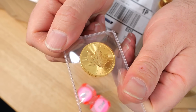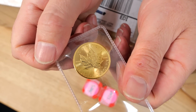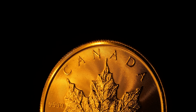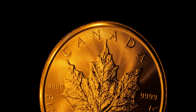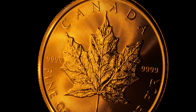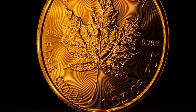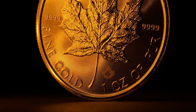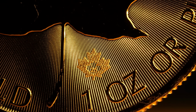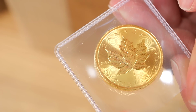No, that's fine. So this is our first look at the 2025 Maple in the 1 ounce gold. You can see there the standard Maple design, which is beautiful. You can see some of the security features. So what do we call that? The maple within the maple. It's not the mint shield technology, but it's one of their security features. 1 ounce around the outside, fine gold, 4 nines, and then Canada at the top.